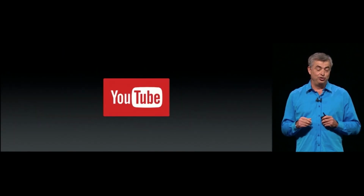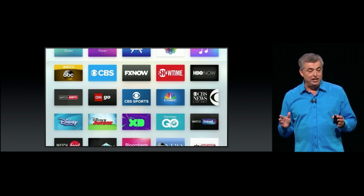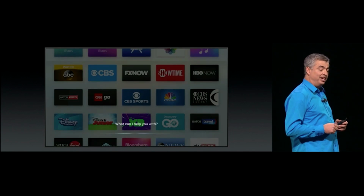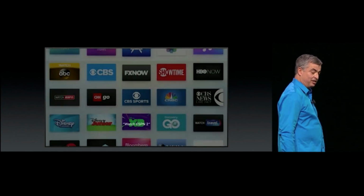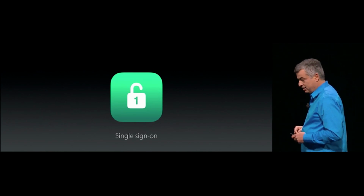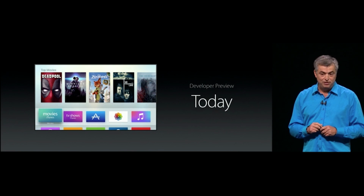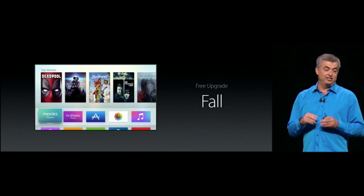But what about YouTube? Search YouTube for Steph Curry's three-pointers. We've got a great new feature called Live Tune-In. Watch ESPN2. Taken straight to the action. Single sign-on to dark mode. And all of you will get a developer preview today, and our customers will get it this fall.